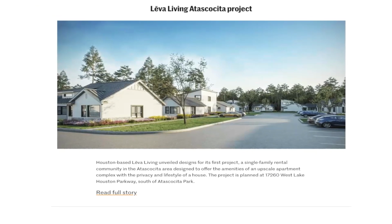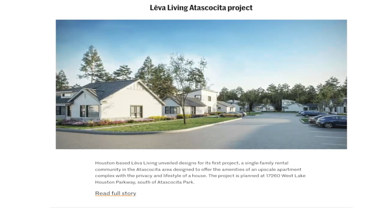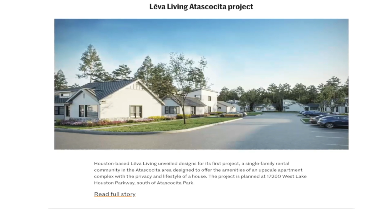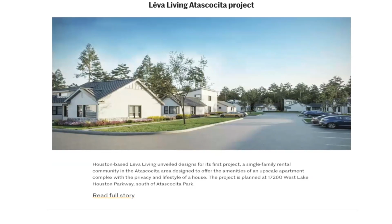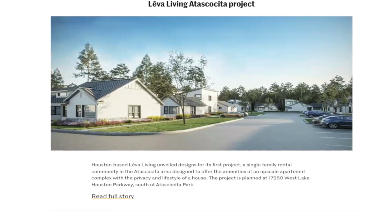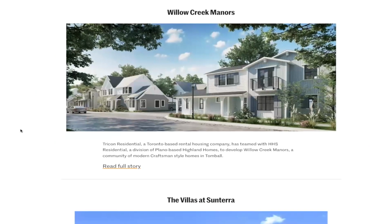So up next is the Leva Living Atascocita project, and so this is just south of Atascocita Park, and Leva Living is doing its first project of single family rentals in the Atascocita area, and again they want to mirror the amenities of an upscale apartment complex with the privacy and lifestyle of a home, and this is off of West Lake Houston Parkway.